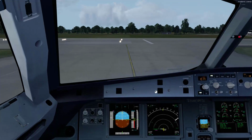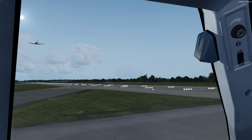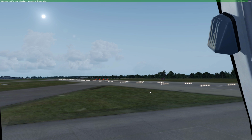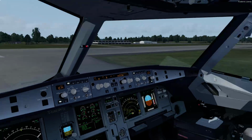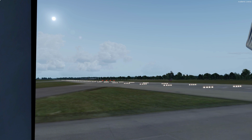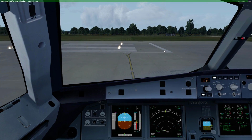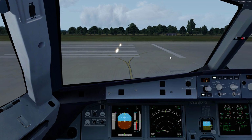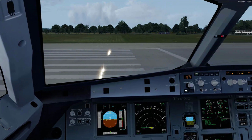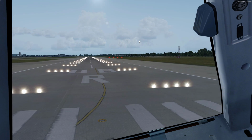Right, let's get onto the runway. Oh, I see why it's going around. Right, okay. Ultimate Traffic Live, you are being very silly. You can't do that to me. Taking off and landing on both ends of the runway is not a good idea. I'm just going to refresh Ultimate Traffic Live. Cool. Right, I think we're in the clear now. Hopefully. Lag spike of all the traffic loading in.